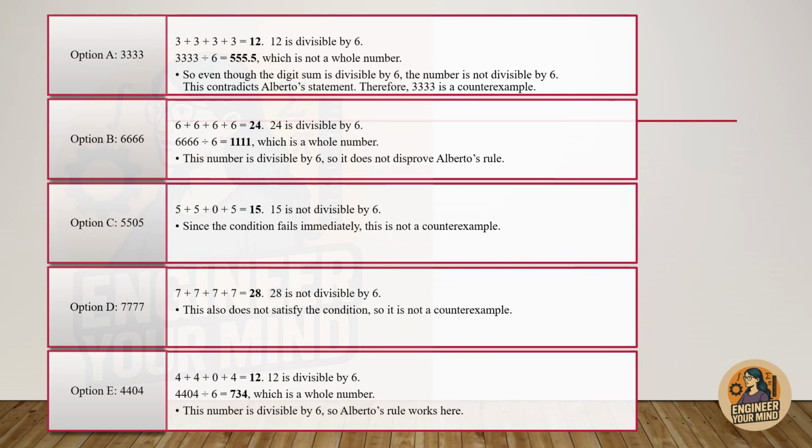Option C, 5,505. Sum of digits, 5 plus 5 plus 0 plus 5 equals 15. 15 is not divisible by 6. Since the condition fails immediately, this option cannot be a counterexample. Option D, 7,777. Sum of digits, 7 plus 7 plus 7 plus 7 equals 28. 28 is not divisible by 6. Again, this option does not satisfy Alberto's condition and is not a counterexample.